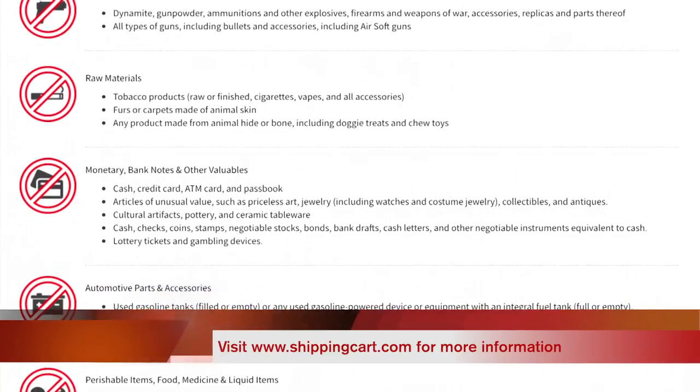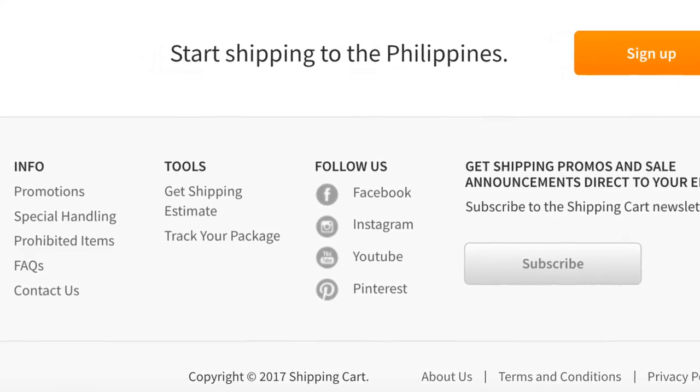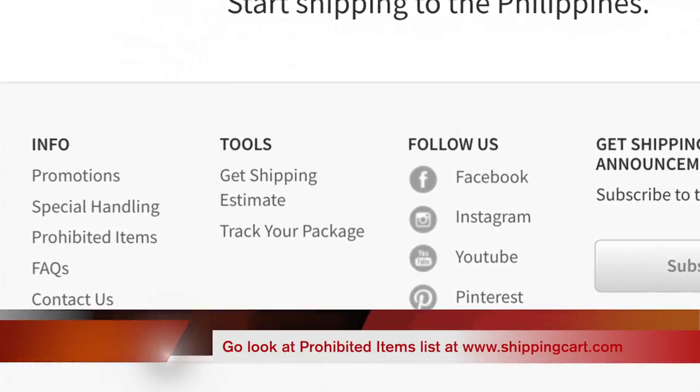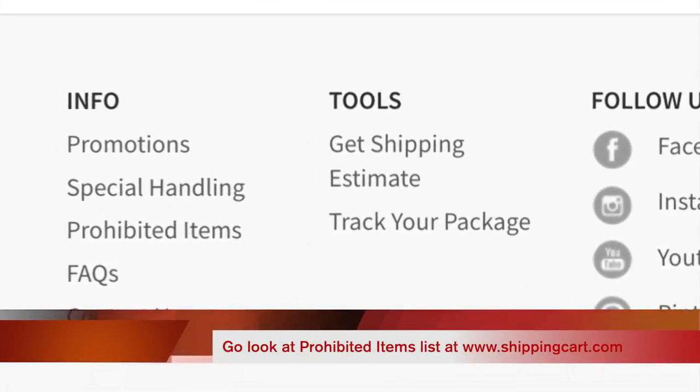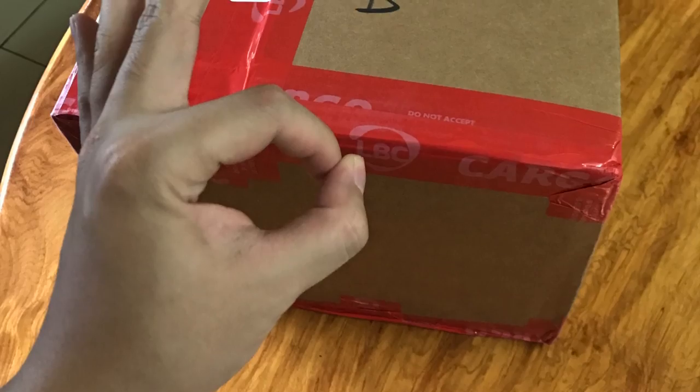You also can't order expensive items like paintings, if I'm not mistaken, but I suggest you read the fine print first before you order stuff online, because you never know, it might not arrive here. But Shipping Cart's a well-trusted company in my opinion, because it's cheap, you get the value for money, and it gets delivered straight to your doorstep.